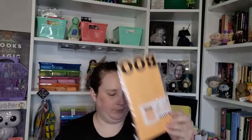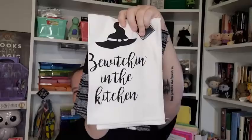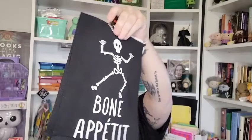Then I also found some bar towels. This one says, Bewitching in the Kitchen. That was so cute. And it's a pack of two. And then I also found these. It says, Bon Appetit. And then it also comes with this.